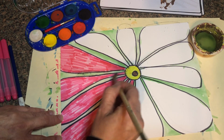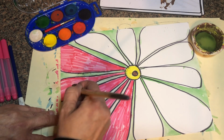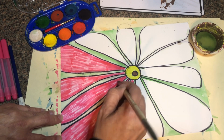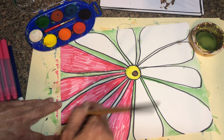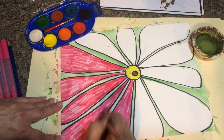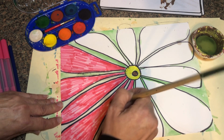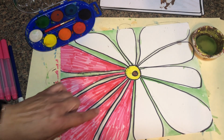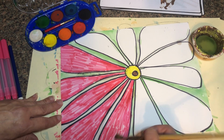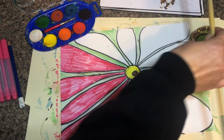Okay, get yourself some water and go over top of what you've done in pink. Don't go on the black too much. You probably will a little bit. That's okay. Because it is moving that ink around a little bit, just enough so that it's not really white on the background of the petal. It's more of a lighter pink. Okay, can you see? I don't know if you can tell or not, but you go ahead and try it, and if you have some markers that are more water soluble, it will just melt it all together.